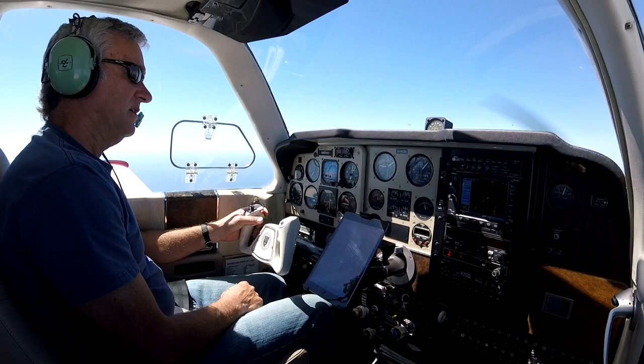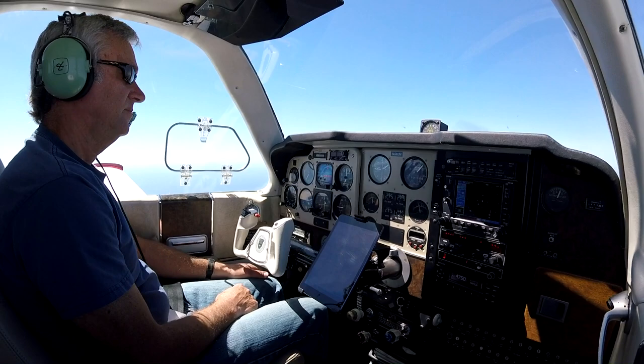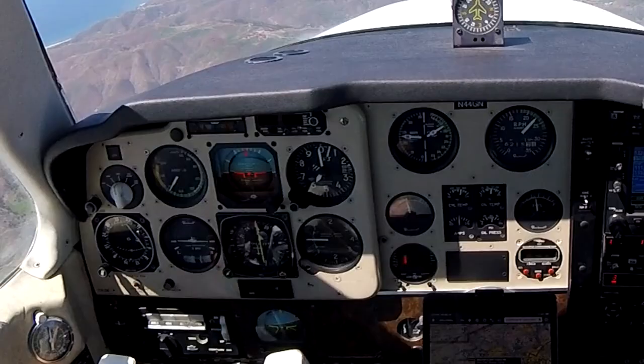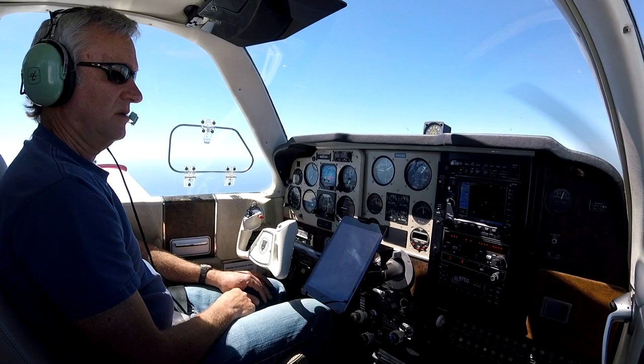Magoo approach, Bonanza 44 Golf November, 6,000. Magoo approach, Bonanza 44 Golf November, 6,000. Got a crappy sounding radio at Magoo, but oh well, it sounds like that all the time.